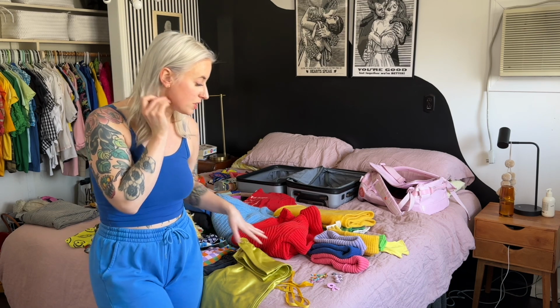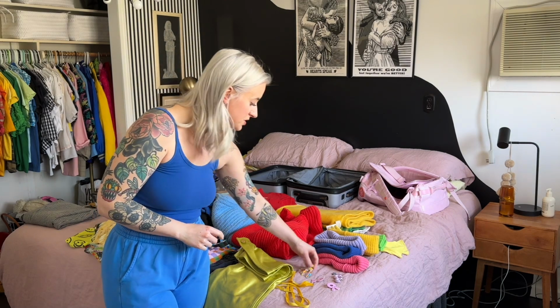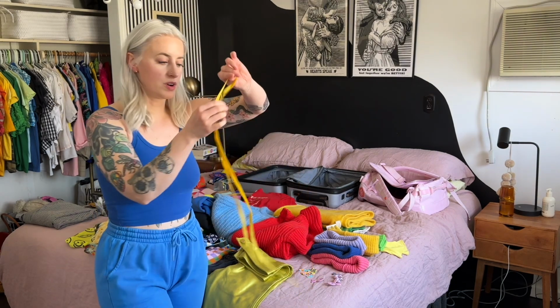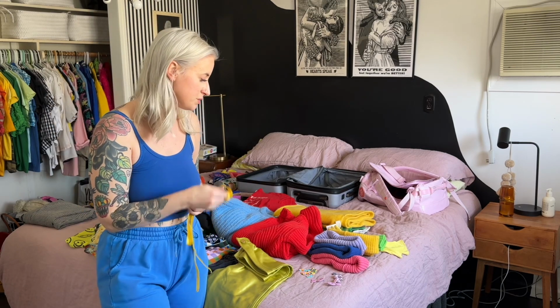I'm learning about myself that I don't wear a lot of accessories on vacation. I have really been leaning into wearing these gold hoops almost exclusively, but I am going to bring a few pairs of earrings, some colorful ones that will match most of my pieces. I'm going to bring one of my ribbons that I can either wear in my hair or around my neck or around my collar of that one button-up shirt.